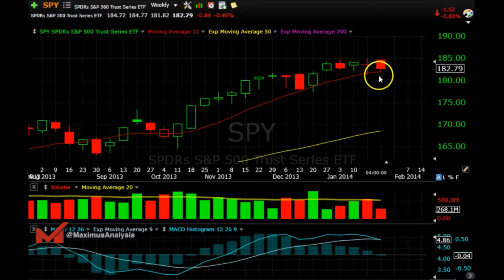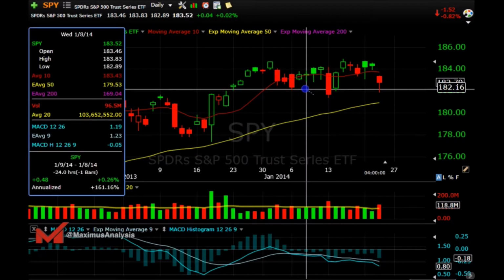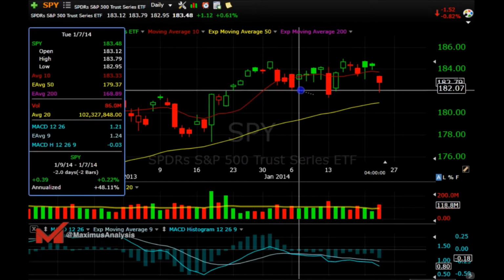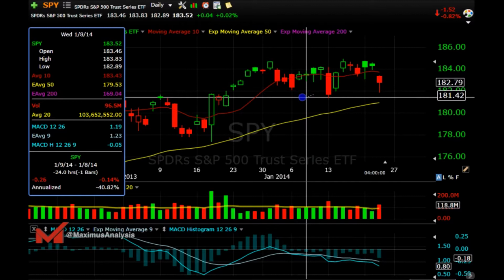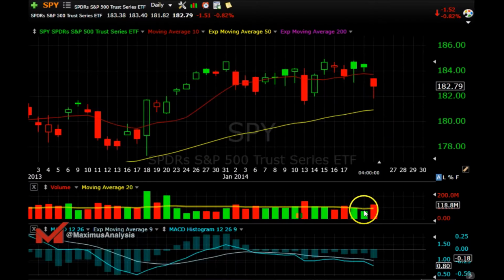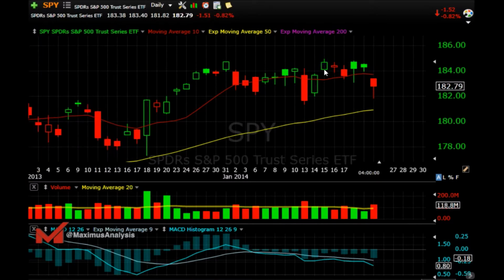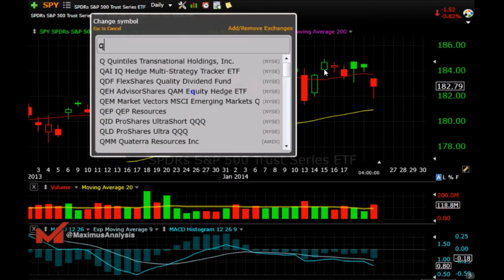SPY, the weekly, is down to the 10, but still doesn't look as sick. It did around these levels, around this 182 to this 180 level is going to be some type of support, but we shall see if it holds and continues up. It does have some high volume with a hammer type of formation, but still needs to clear above this 184, 185 level to really get traction.